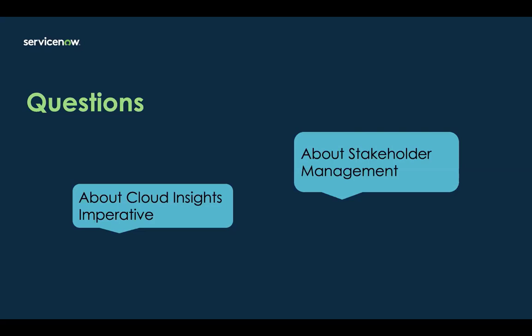Which clouds does Cloud Insights cover? Let's just touch on that to make sure people know. At this time, the Cloud Insights application supports the three major cloud providers: AWS, Azure, and Google. These are already GA. We are already supporting these three cloud service providers. Some others are on our roadmap, but these three were the top ones.